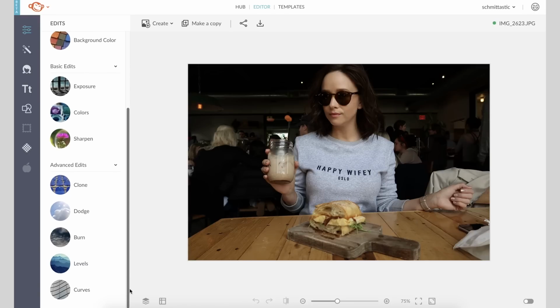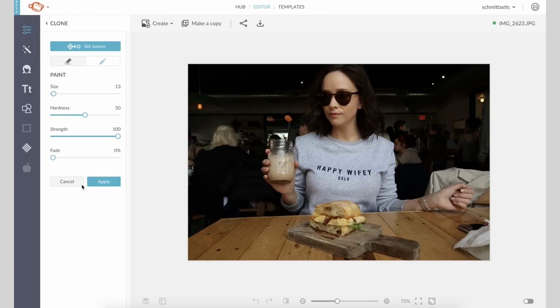And so we're going to go right into advanced and use the clone tool. This takes a little bit of playing around. I don't know if I have it just right yet, but I don't think this is going to be too difficult because there's not a whole lot of stuff sitting on the table. I try to adjust the size based on how much space I'm trying to cover up. And this is a little bit of trial and error. Just set your source and come over here and play with it.